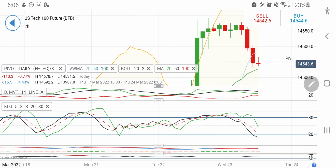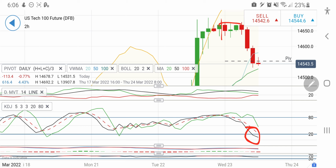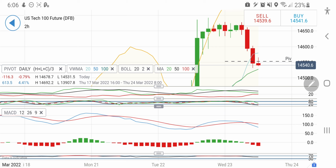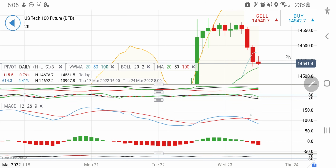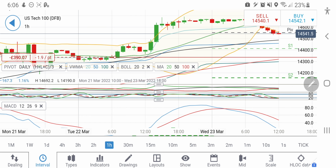See, the stochastic has again come back to the oversold zone with just a couple of sharp red candles, and hence whenever you see it at around the 14,400, 14,460 zone, probably from there it can try to bounce back a little. Look at this, the MACD is divergent, and similar is the story on the hourly charts. I am not going to touch that.